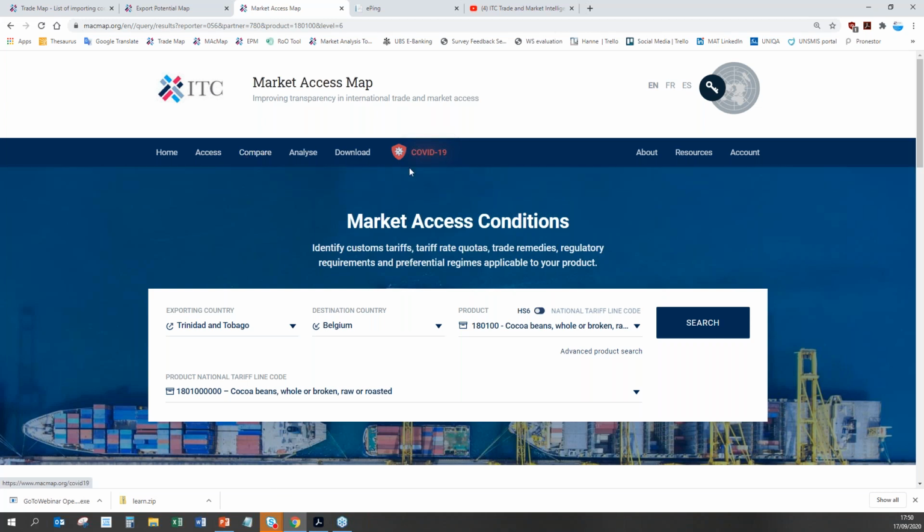Now, on top of this, I would like to inform you about the COVID-19 page. Basically, the COVID-19 page is where we track the new product requirements or market procedures that are in place because of the COVID-19 situation. For example, this is particularly relevant for exporters of medical equipment, or exporters of alcohol to make disinfectants, because there might be quotas or a ban on exporting. At one point, countries like Thailand were banning any export of eggs. So at that time, it was particularly relevant because you were able to track the restrictive measures put in place because of COVID-19.